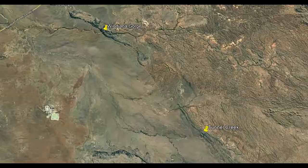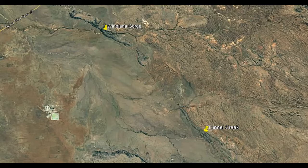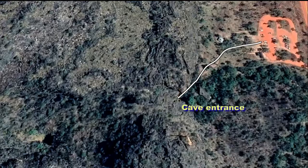Tunnel Creek is only 36 kilometres from Windjana Gorge, but depending on the road conditions, it could take you up to an hour to get in there. From the car park, it's only a short walk to the entrance of the cave. Then you'll need a good torch to walk through the cave to the other side.